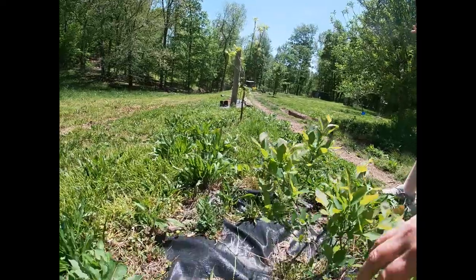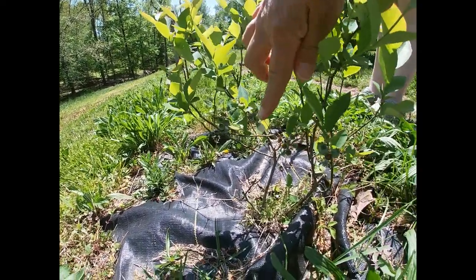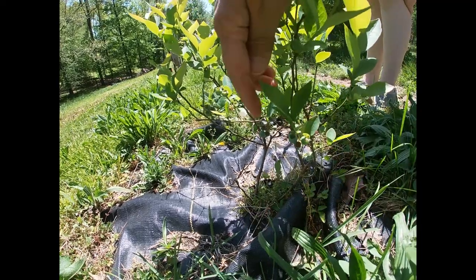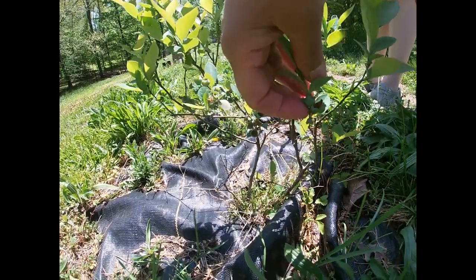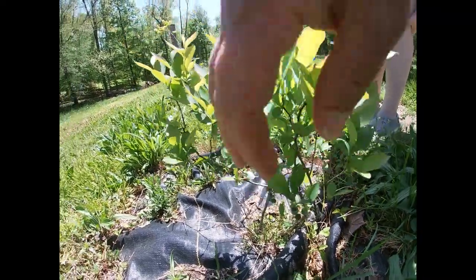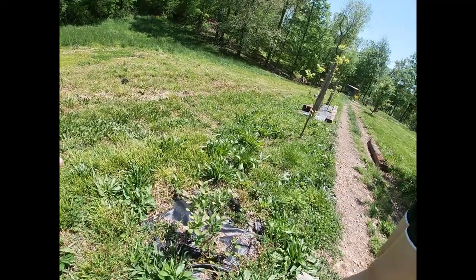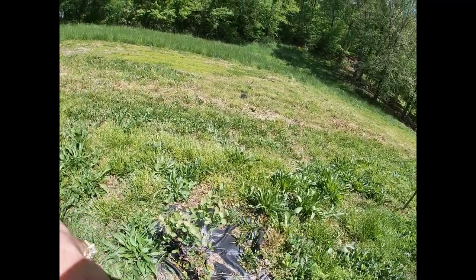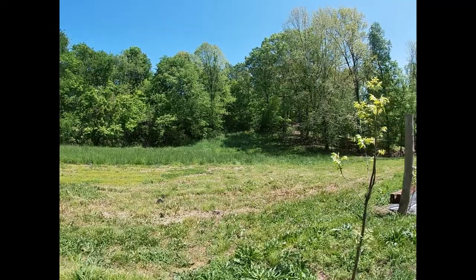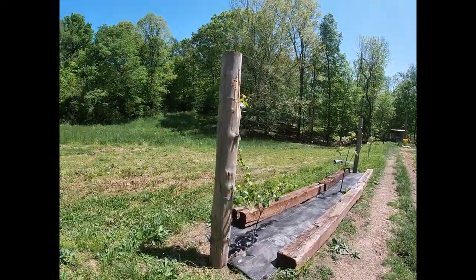There's still one little flower right here, but all of these little places right here were where flowers were, and right here you can see that it's starting to take shape into a blueberry. So that is super exciting. I think this is the second year that we've had these blueberry bushes. So that's really awesome.